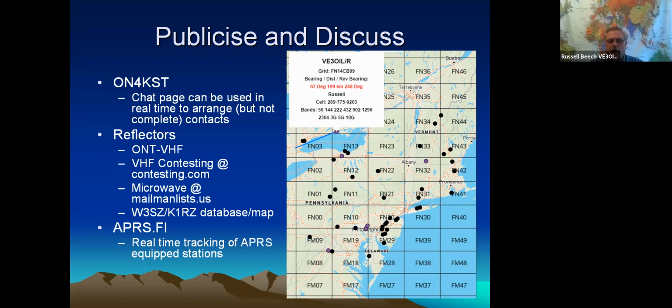K1RZ in Fox Mary 19 called me up based on this information when I was in Echo Nancy 82, and we made at the end of it a 500 kilometer, 432 megahertz contact, which is not an impossible length, but that's very definitely one of the longer 432 contacts I made on the weekend, only possible because of the use of his tool.